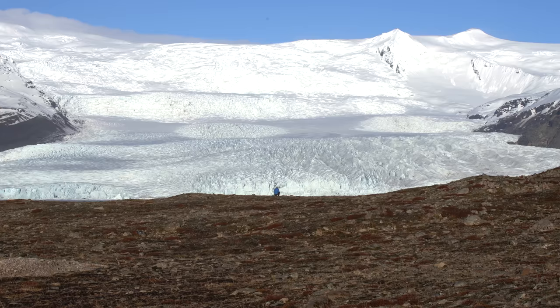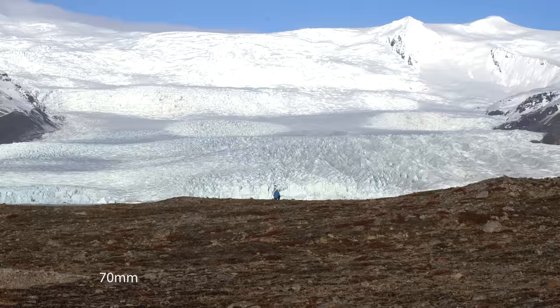Actually, you're not really compressing the scene. It's simply just the perspective that changes. Because the glacier is so big and Nigel is so small, the distance between the camera and Nigel relative to the glacier becomes bigger, which means Nigel is moving closer to the glacier relative to me or the camera. And that gives the illusion of compressing the scene, even though I'm not compressing anything, I'm only zooming in.